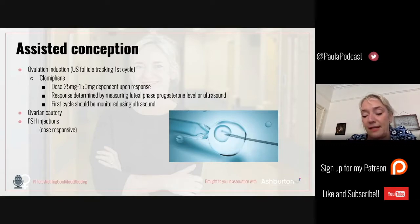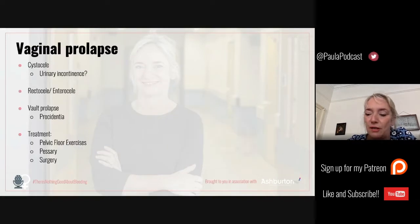And I think particularly in this area, we're very lucky that we have the Hewitt Centre to refer patients on to. So a kind of thing, I've come around to thinking that actually giving clomiphene anywhere apart from a fertility clinic is quite fraught because the monitoring is difficult to do.